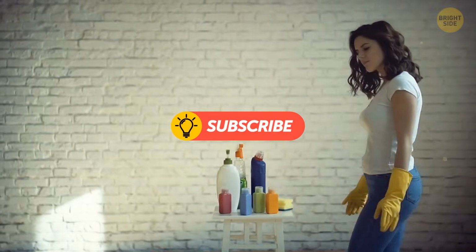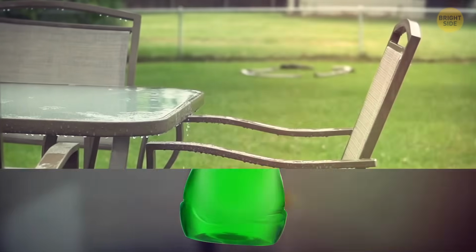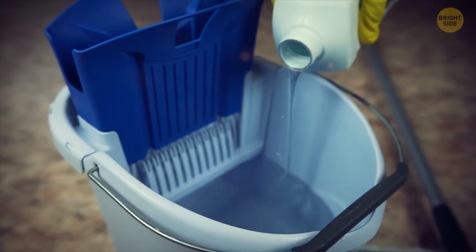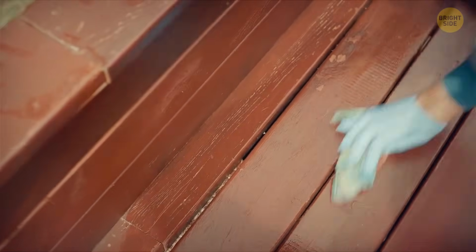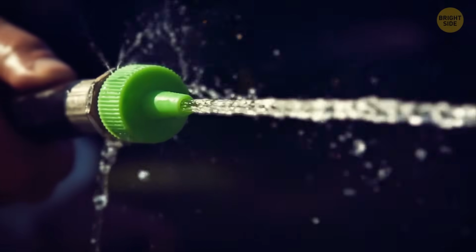Speaking of kitchen cleaning products, there are a lot of things you can do with dish soap, like degriming your patio furniture. Just add a bit of dish detergent to some warm water and use the solution to wipe down your outdoor furniture with a piece of cloth. Finally, rinse it clean using your garden hose.